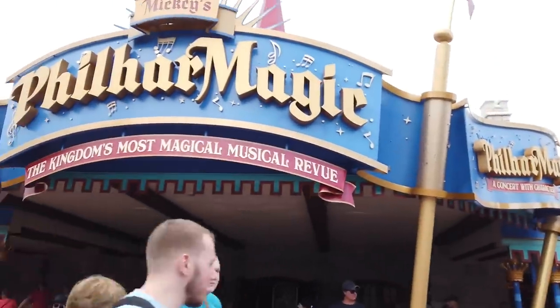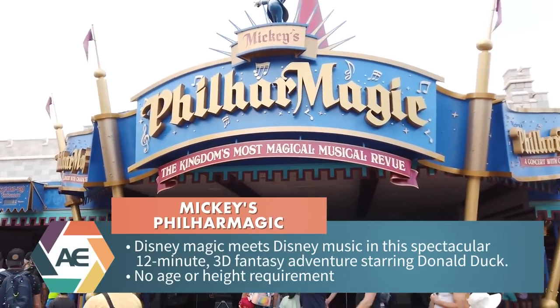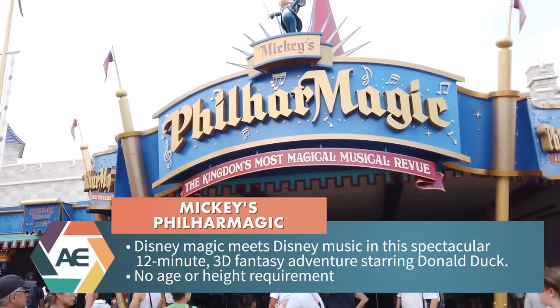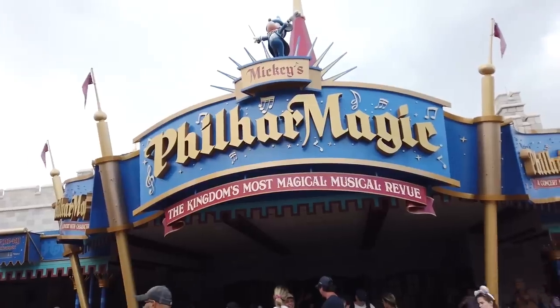A little PhilharMagic! To get out of the rain, we are going to stop in Mickey's PhilharMagic. It is the kingdom's most magical musical review. I am very excited. It is a 12-minute show. It features scenes from Beauty and the Beast, Aladdin, Coco, Lion King. There are so many great ones because Donald is hijacking Mickey's magical review.